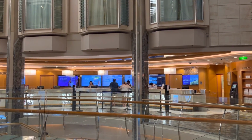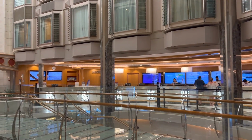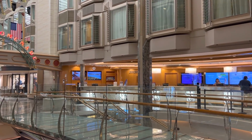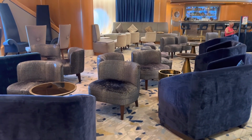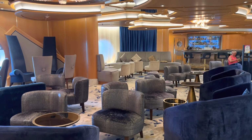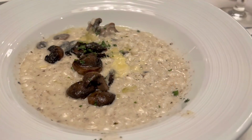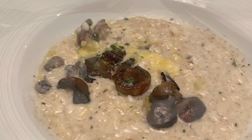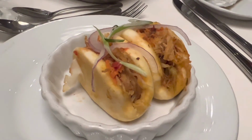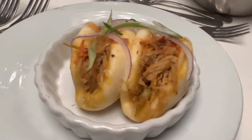Close to the elevators, you'll find the Guest Services Desk where they can help you answer any of your questions. And across the way, you'll find the Champagne Bar. Also on Deck 5, you'll find the upper level of the main dining room. Be sure to check out my episode with the new menus that you'll find on Royal Caribbean.